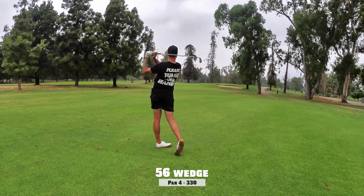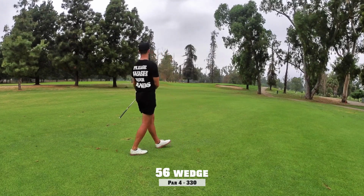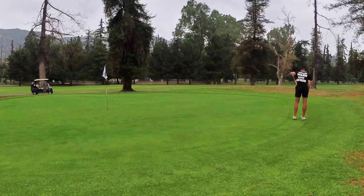Totally bladed that, went to the back of the green. Now I'm going to have a downhill slider to save par. So here's a little downhiller. I got probably 20 feet.